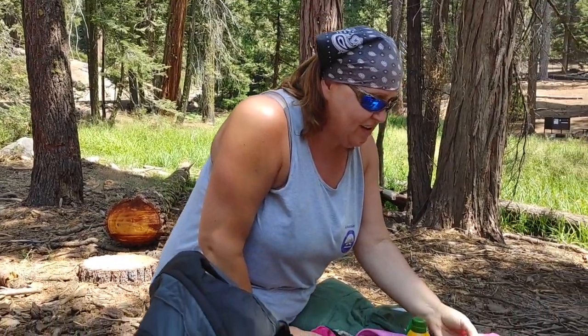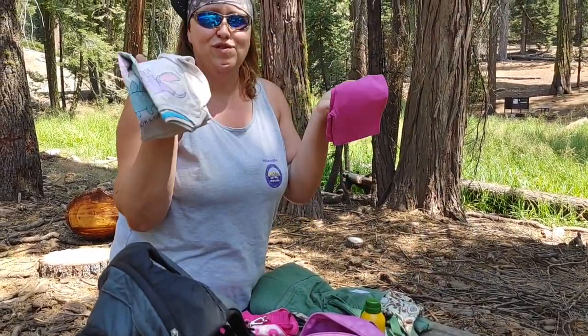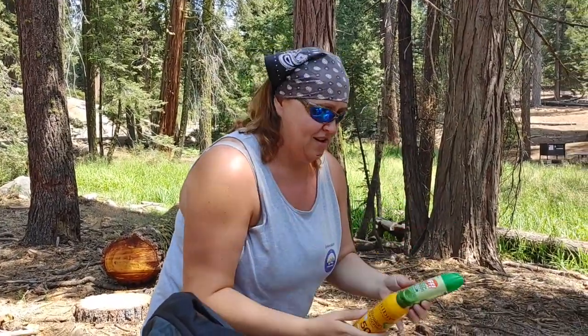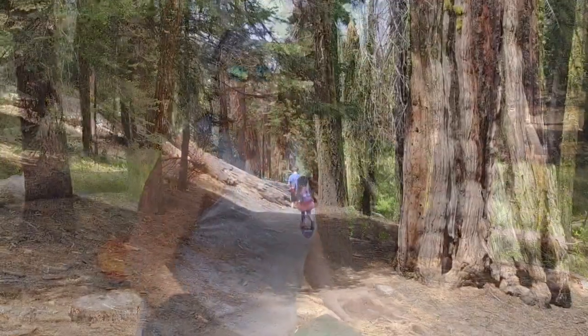Also with kids, young kids especially, extra clothes. Always extra clothes. And if they're real young, extra diapers or pull-ups. And of course, on any hike, sunscreen and bug repellent.